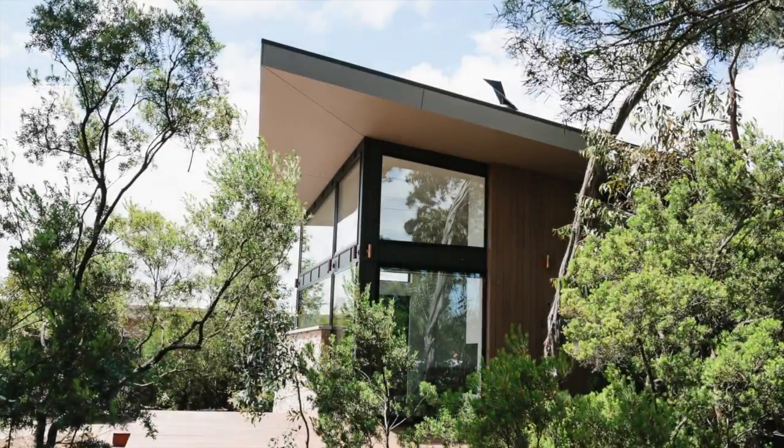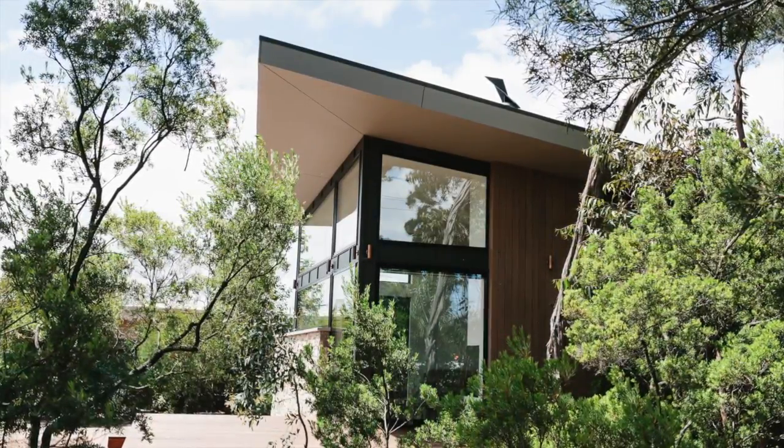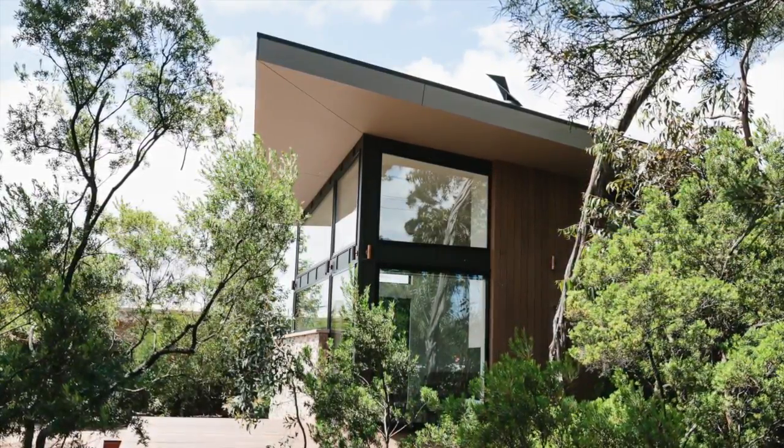This started out as a replacement building for a fibro shack down in Rosebud, and it's grown into something that can be for the family. I've even put pressure on him for me to be able to use it.